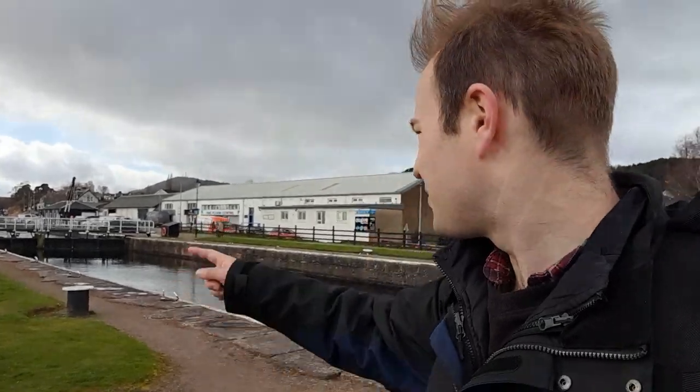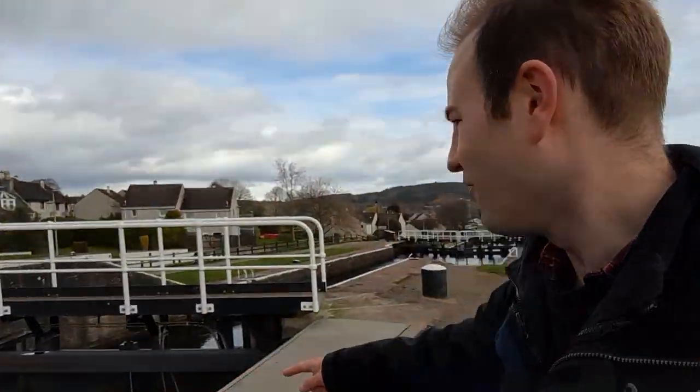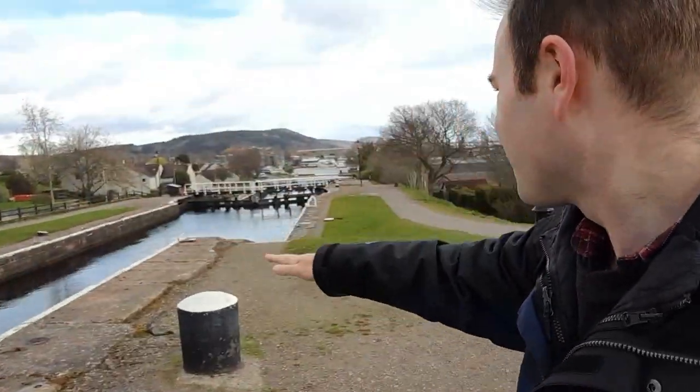So I've been walking now for about a mile. I've come to this staircase of locks. It's a staircase because you go from one down to another, down to another, as opposed to having a section of, even if it's a short section of, normal canal in between. So it's not quite as big as the Neptune's Staircase at the other end of the canal at Banavie near Fort William, but it's quite an interesting thing to see.